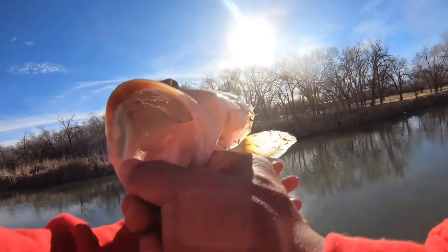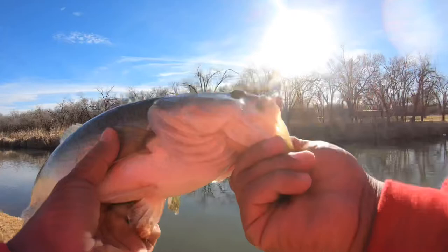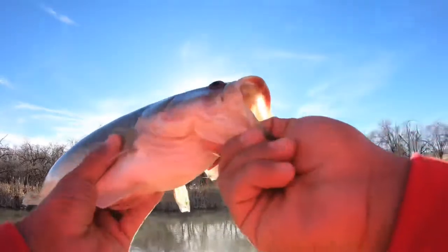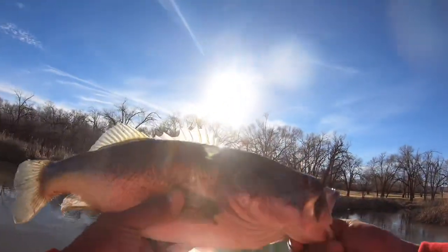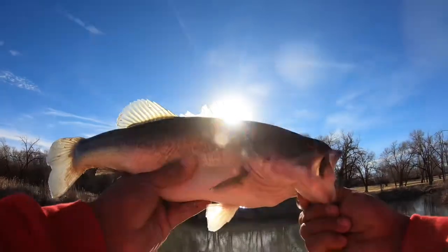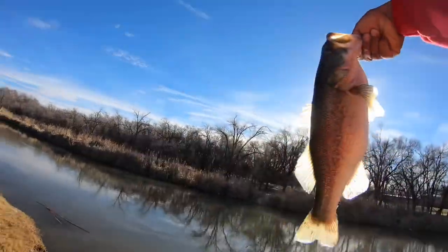They've been munching on the ground. But right now they're moving. And I felt it bite. My drag was a little loose, but managed to get it out. Oh, this is a good one, guys. Eh? 2 pounds? I made a little bit more. Definitely pushing 3.